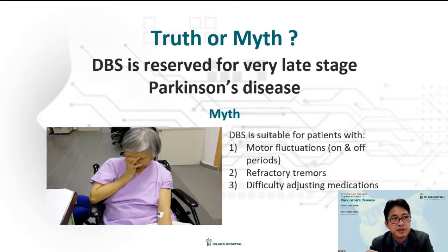And when you take the medication, sometimes you also develop what we call dyskinesias, where you have these dance-like movements, movements that you cannot control. These dyskinesias are also bothersome, and they disturb the function of the patient. So at this stage, DBS is actually a very good indication. Patients will benefit from DBS when they have motor fluctuations or dyskinesia, when you have what we call the on-off fluctuations.